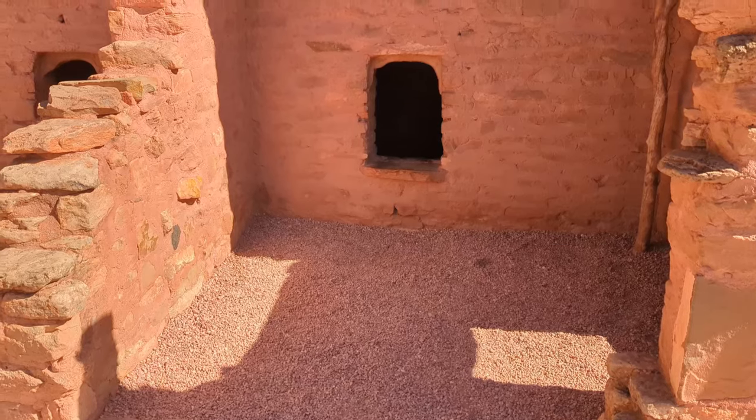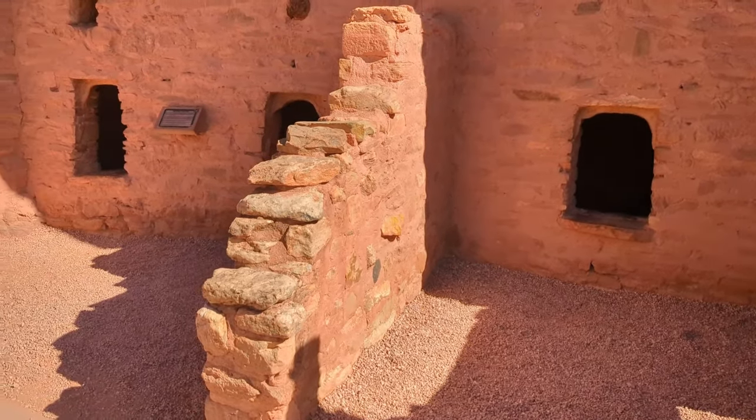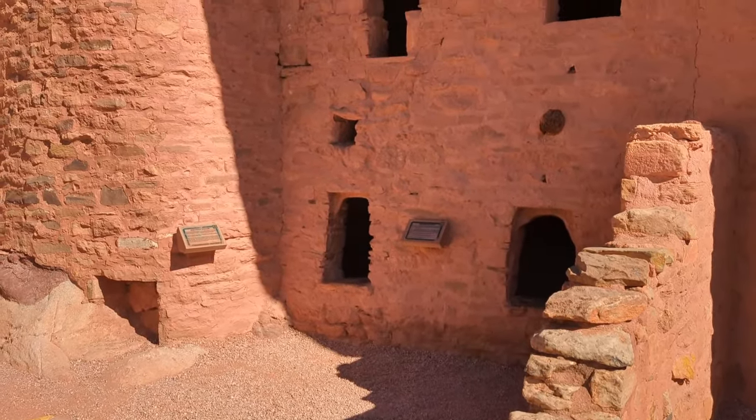One of the most fascinating aspects of cliff-dwelling architecture is the ventilation system. The cliff dwellers constructed T-shaped doorways that you can see in this reconstructed wall. These openings were designed to circulate fresh air throughout the dwelling.